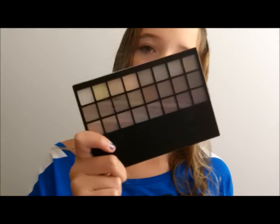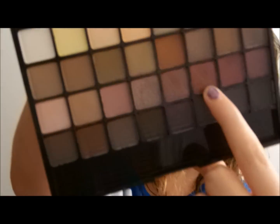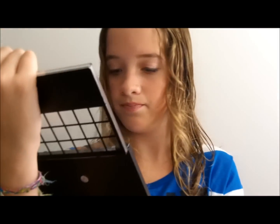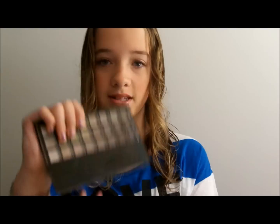My next favorite is another e.l.f. It's actually the e.l.f. palette, but I only use some colors in the palette. I'm an e.l.f. girl. I mostly use Maroon Waves. That's my favorite color. And then basically all these three pinks I use. So that's the e.l.f. palette.